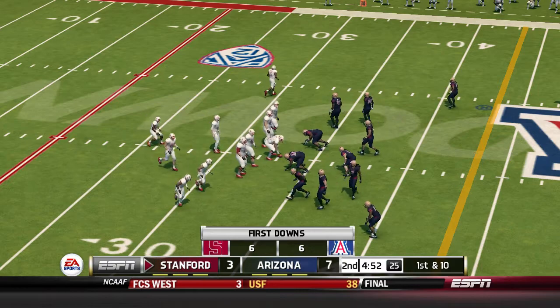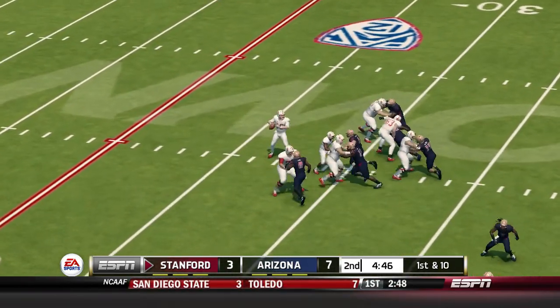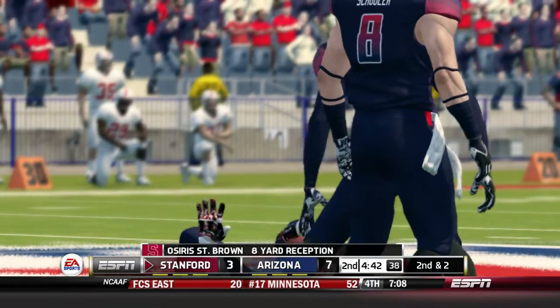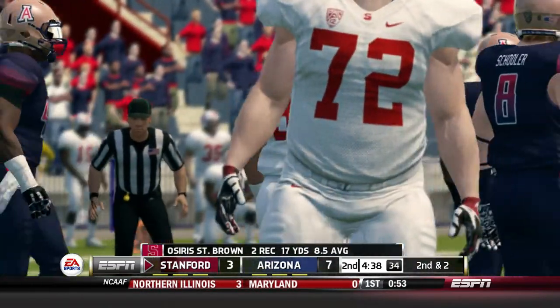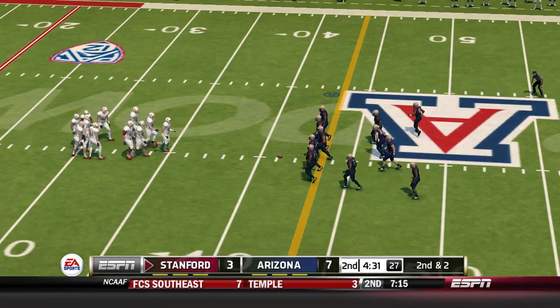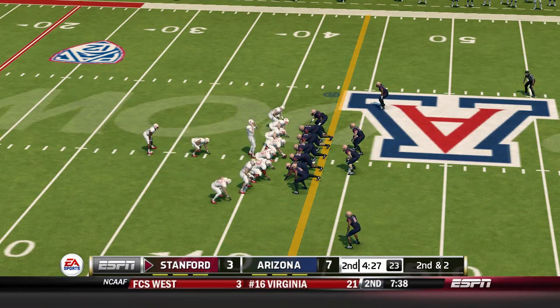Mike 14. Mike 14. And he's tackled right away. Wolf makes the tackle, the 41-yard line. That makes it 2nd and 2. So it's 2nd down and about 2 yards to go. 7's a Mike. Mike 7. The short yardage defense here.